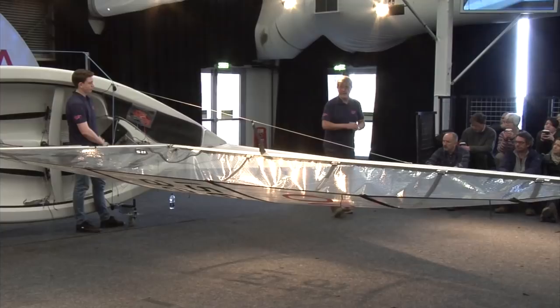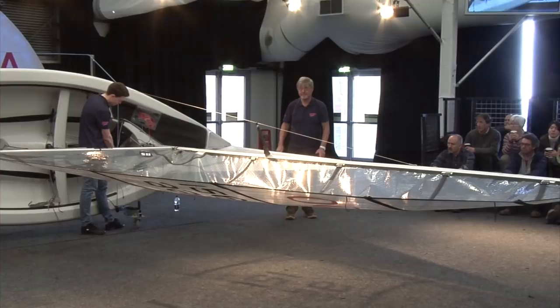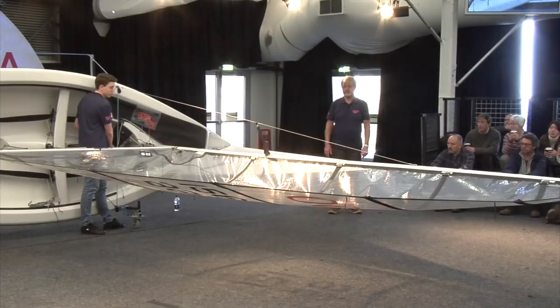Now, Alex is only going to ease the sheet, well, for youngsters, 25 mil, an inch for the rest of us. Right, okay, off you go. How much did the leech move? Pull it in that 25 mil, please. A hell of a lot, isn't it?